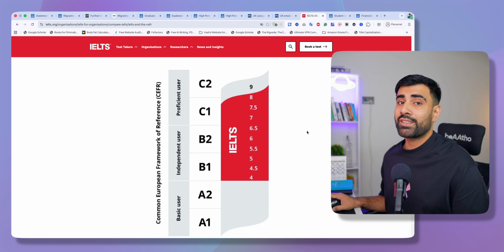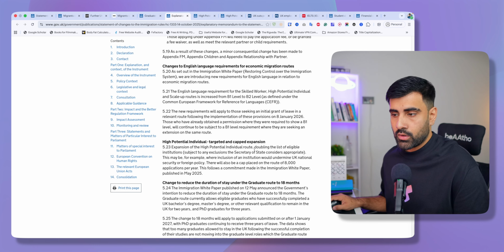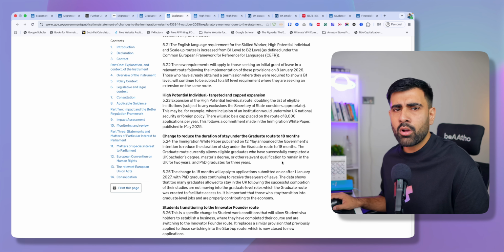So these are the first changes which we all knew were coming, but now it's official, and they've given the dates as well. Now the second biggest change was in terms of the graduate route. So they have officially given the dates and everything. The graduate route is reducing from 2 years to 18 months. So it's a reduction of 6 months, and it will be implemented from the 1st of January 2027. So you have almost over a year.